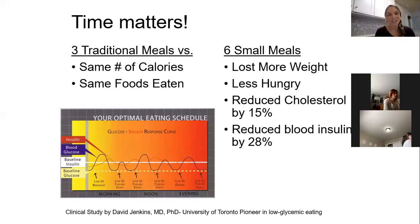And there's been lots of studies that show the importance of this. The most common study that we read about is the study done at University of Toronto. There were two groups of people. They both ate the exact same food during the day. One group ate them in 3 traditional meals. One group ate the same food split up into smaller 6 meals. And the group that ate the smaller 6 meals per day, they lost more weight, they were less hungry, they even reduced their cholesterol and insulin levels drastically during that study. So it proved that eating more frequently but smaller portions so that your body can process what you're eating is actually healthy for you.